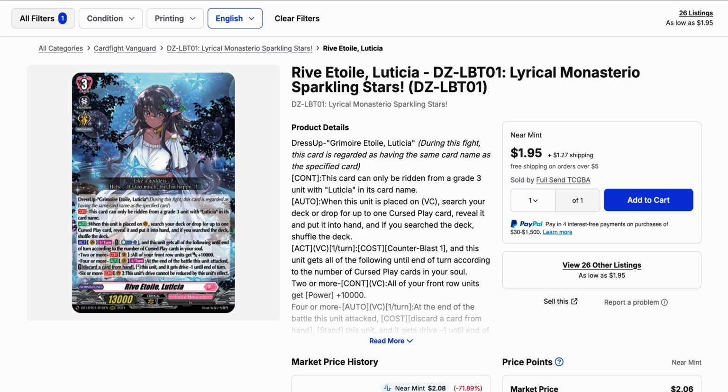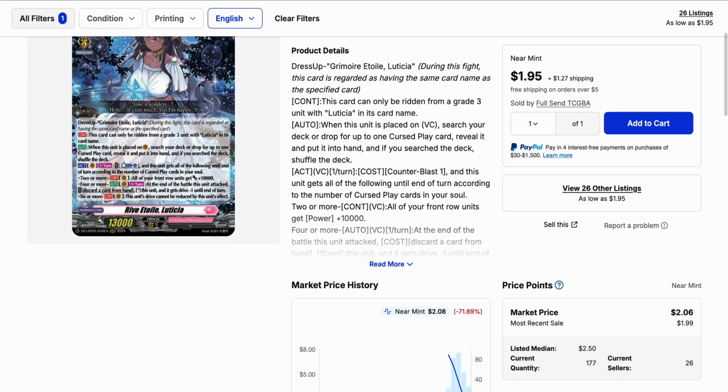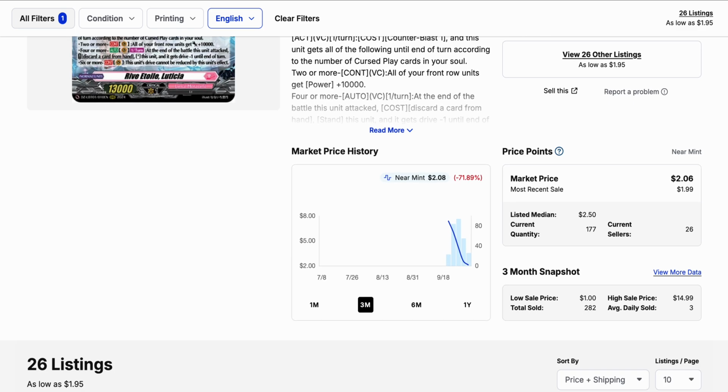We've already talked about Michu quite a bit, so I want to shift gears and talk a bit more about the cards that have had buyouts from set 3. One of the biggest ones being Lutetia. Now, Nostria, which is a very prominent and big grade 2 card from set 3, had buyouts that put it into the $30 range, but the new Lutetia is not very expensive. Right now, its base price is $1.95, and it has 26 listings available at this point.